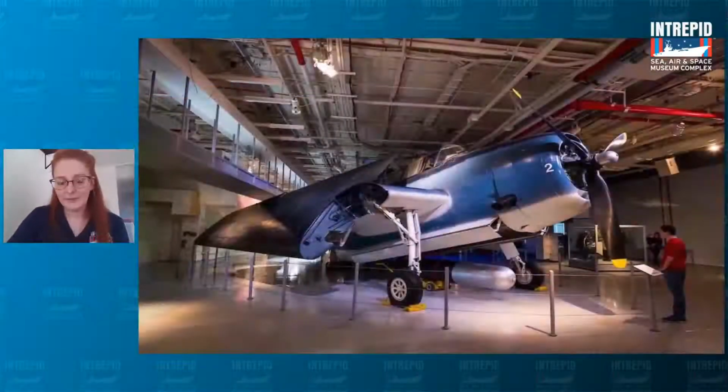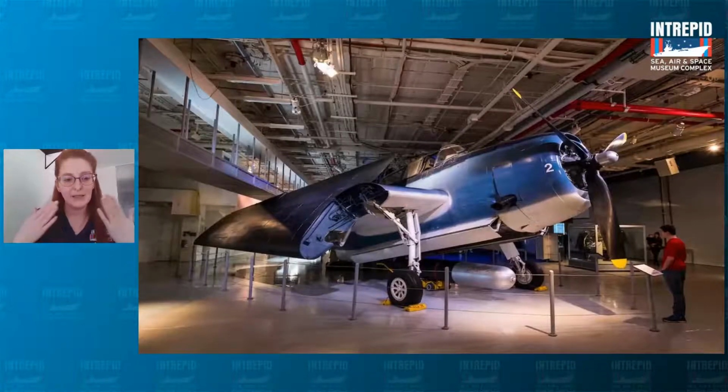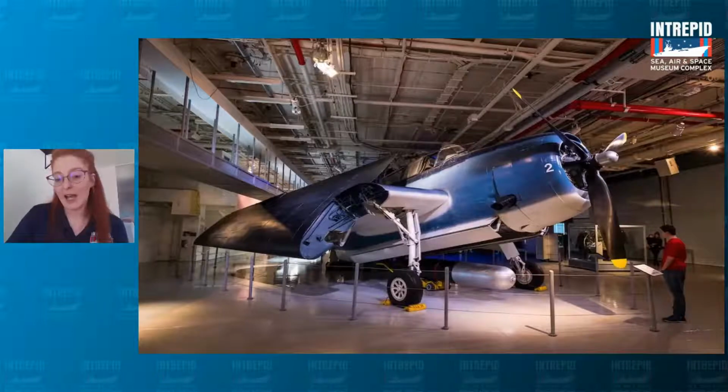So we talked a little bit about how thrust is that force that pushes us forward. But what's the force that holds us back? Can anybody tell me the force that holds an airplane back? Maybe if you were going to go running and you're feeling something on your face holding you back, what would you call that? If you said drag, you would be correct.